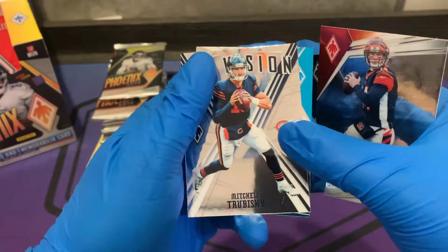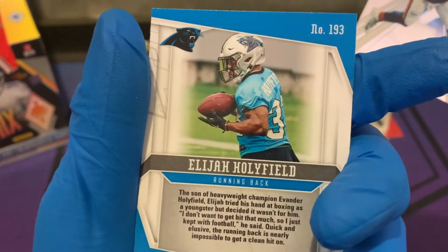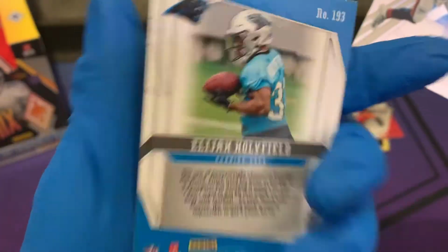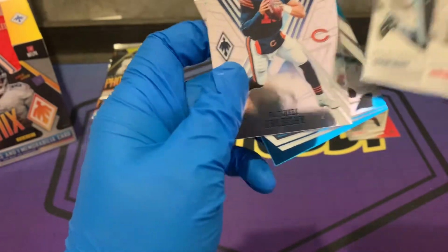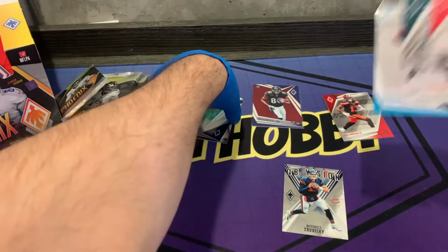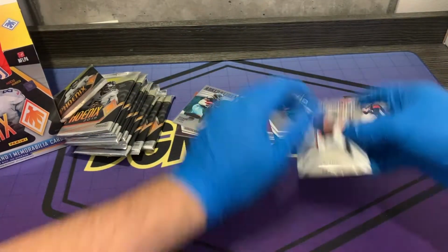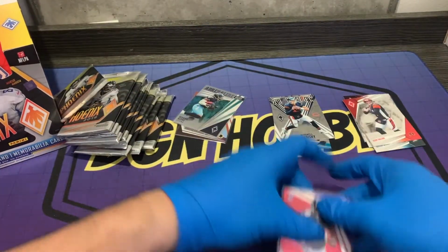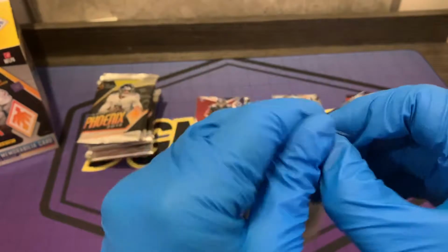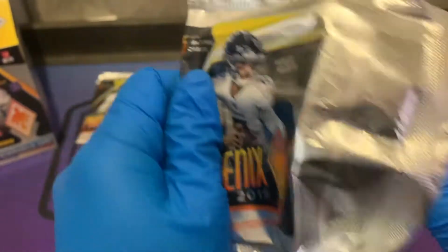Right behind, we got QB Vision, Mitch Trubisky, and Elijah Holyfield. I think that's Evander Holyfield's son. Yeah, there it is. Son of a heavyweight champion, Evander Holyfield. So hope he makes it. QB Vision Mitch. And let's see, we'll put these over here. These are rookies and inserts. All right. Not a bad first two packs, man. I don't know how much better we could do out of that. I mean, that's still either getting an autograph or a mem card.